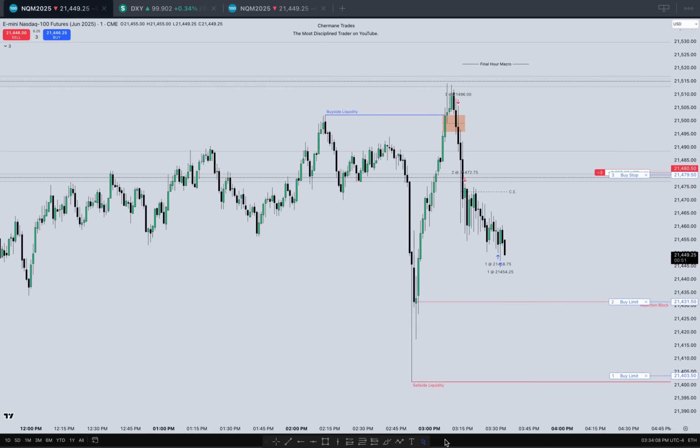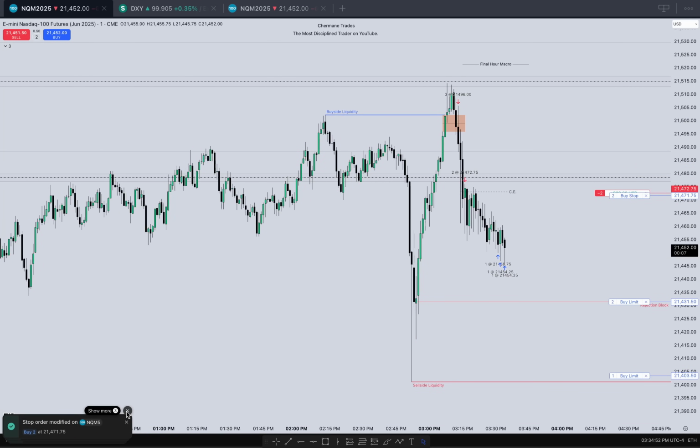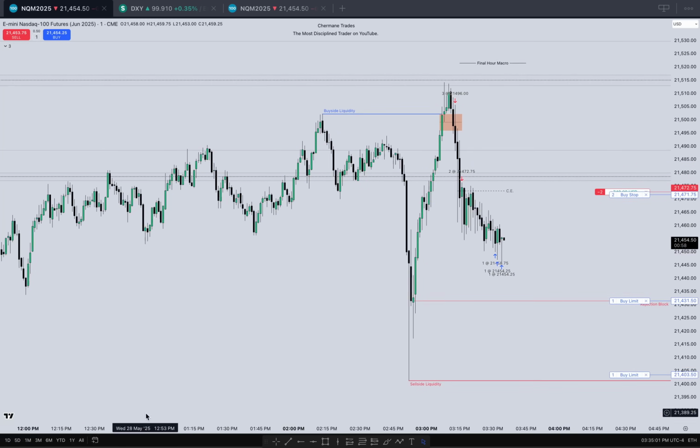3 contracts remaining. I'm going to go ahead and take off that fair value gap and just hold for the rejection block. Since my partials were a little higher than I wanted, I'm going to hold for that rejection block. But first, I'm going to take another partial. So 3 out of my 5 are scaled out for a nice gain. Stop loss is still at break even. And I'm going to let these last 2 run. But the bulk is peeled off here.